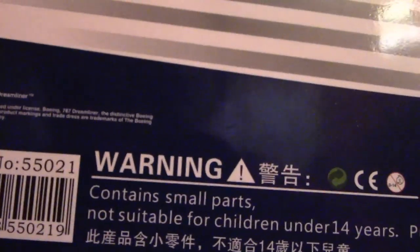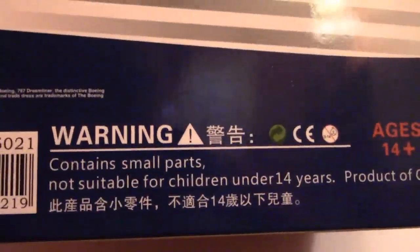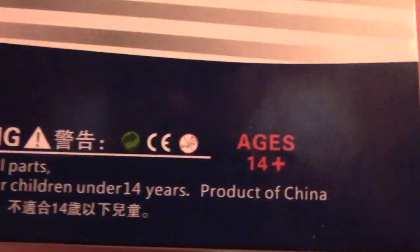And then the back, Boeing trademark, trade and dress logos. Again, there's your item number 55021, your barcode, and then your warnings and recycling symbols and things like that. Ages 14 plus, contains small parts, not suitable for children under 14 years. Product of China.